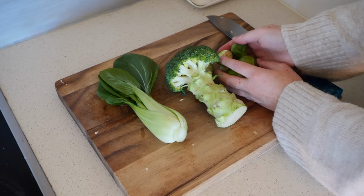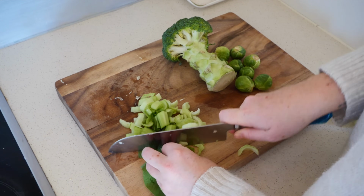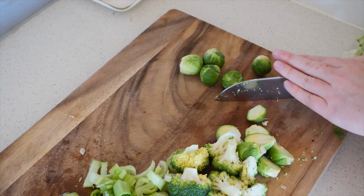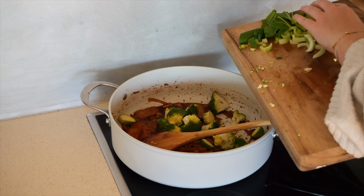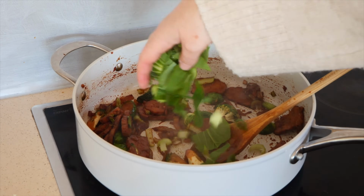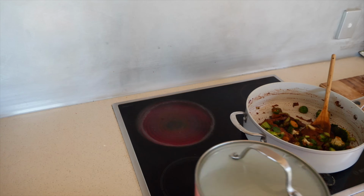Then I'm gonna get my greens. I've got some pak choy, some broccoli and some Brussels sprouts, and I cut this up, cutting all of the florets off the broccoli and cutting the Brussels sprouts into halves. Then I'm transferring all of this except for the leaves from the pak choy in and frying them up, then adding in the leaves last minute and frying that up.